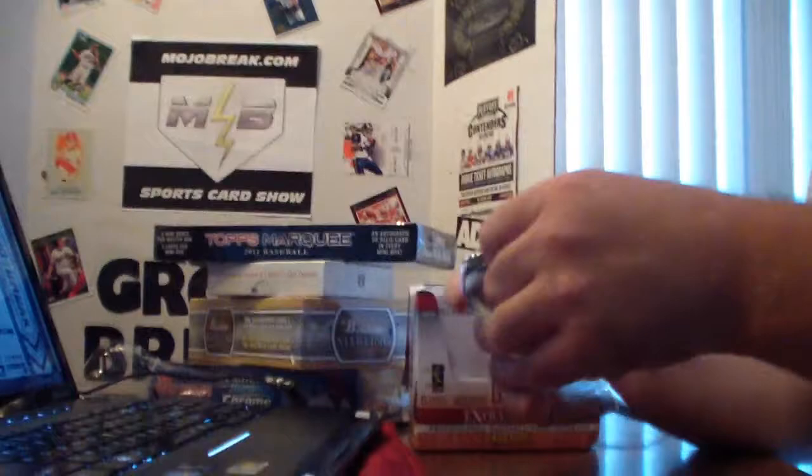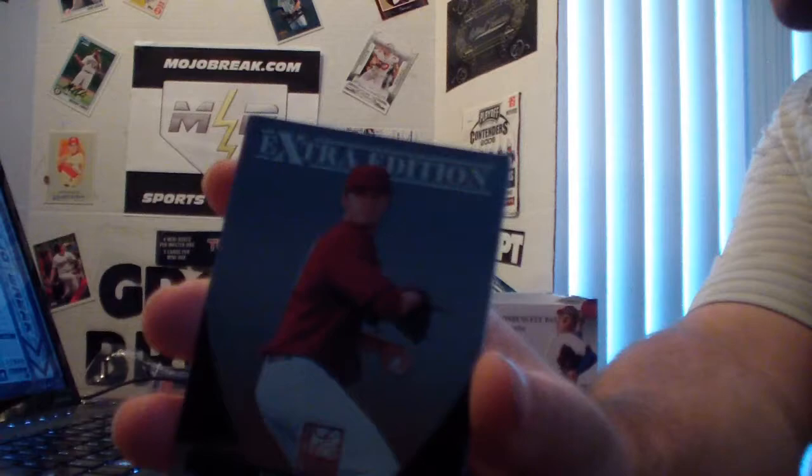Lori House, Triple Threads has been going for you. It's been Triple Threads mania. Adam Morgan, Brett Jacobson, Jeremy Cruz, and you got an auto of Joe Panic. Check that out. That's a sweet one. Joe Panic, and that's on card.